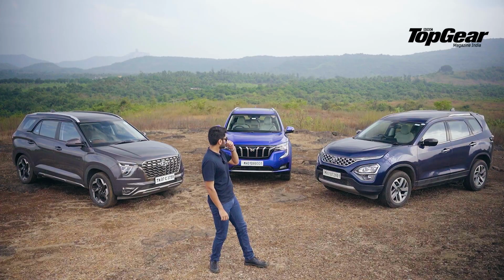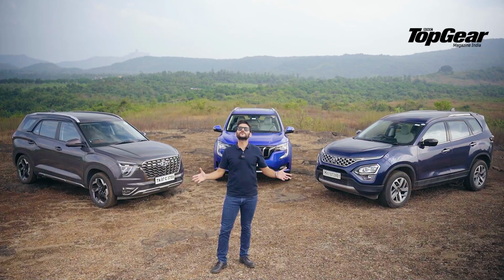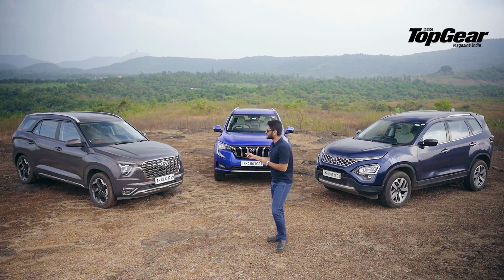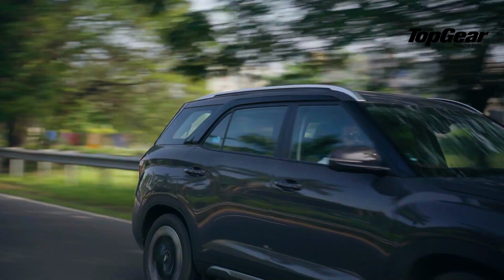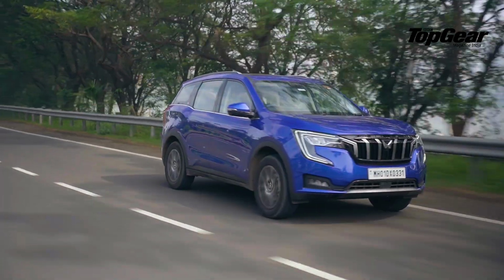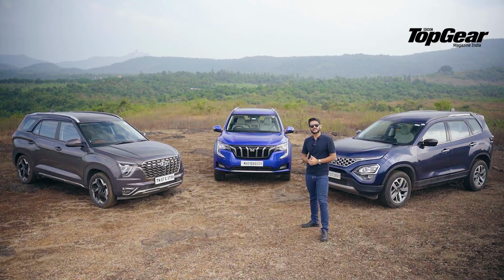Starting with Tata's Discovery Sport, the legendary Safari known for its all-wheel drive, which it currently does not have. The second is Creta Pro Max Plus, called the Alcazar. Why is it called the Alcazar? Because it's a big Spanish castle and a bigger version of the Creta. And finally, the XUV700, whose feature list is not as long as its waiting period.